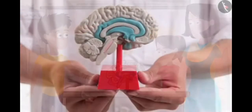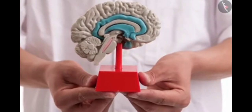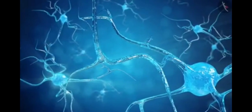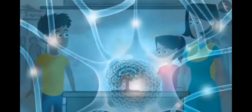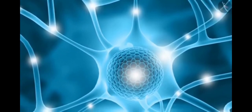Yes, this is a model of the human brain. See, I labeled its parts too. Yeah, and what is this? Brain cells, neurons. Oh, here I'm showing the cells that the brain is made up of. They are called neurons.